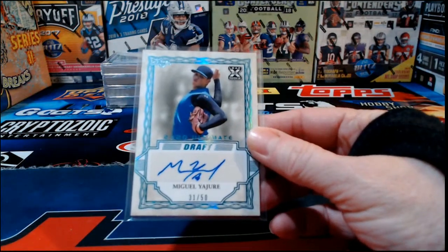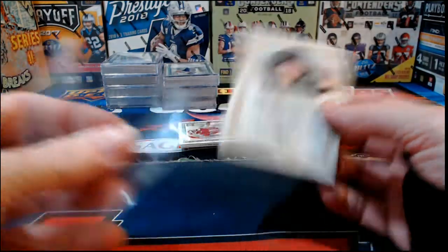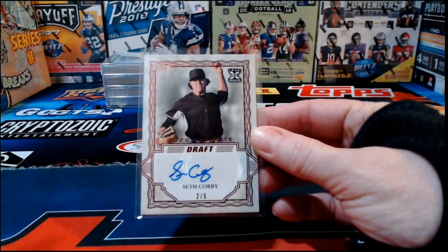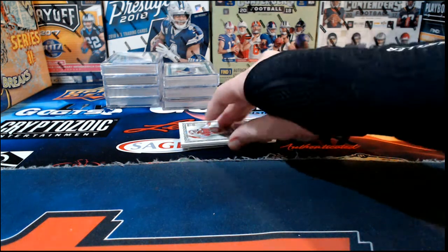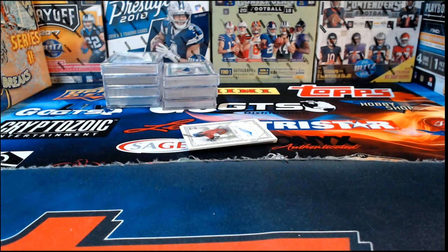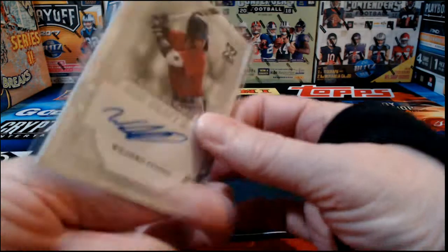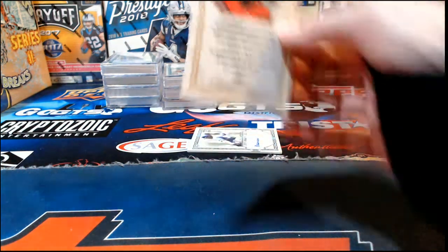Miguel Yajur. I know I butchered that, and I'm sorry, but it's numbered to 50 and is going to the Yankees. Seth Corey, that one is numbered to 5, so we got quite a few low ones starting to come out now. Seth goes to the San Francisco Giants. Rafael Marchand to 25. That might be somewhat close to the way you really say his name. That goes to you, Jay Allen. That's your Philadelphia Phillies. Wilderd Patino. And I got to look about Wilderd. I can't think where he goes. Diamondbacks. He is an Arizona Diamondback.